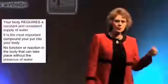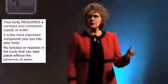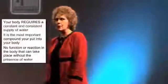And no function or reaction in the body can take place without the presence of water. Do you realize how critical that is? If there's a function in your body that is not working, what is that telling you? You don't have enough water, because every function and every reaction in the body needs water. And that is our presentation for tonight.